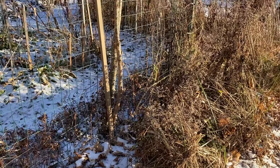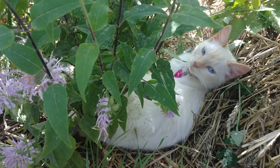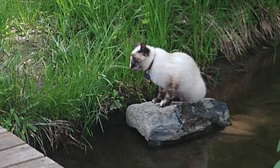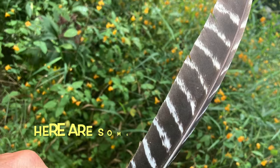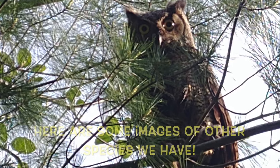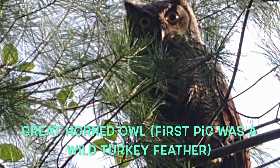But we have cats that hang around all the time. And because of those cats, I don't think the rabbits are prepared to make the effort to dig with cats that could be lurking around, perhaps. Not sure, but we do see rabbits all the time.